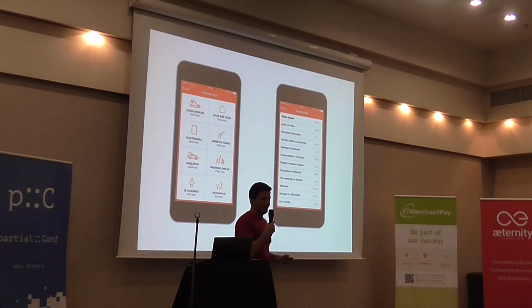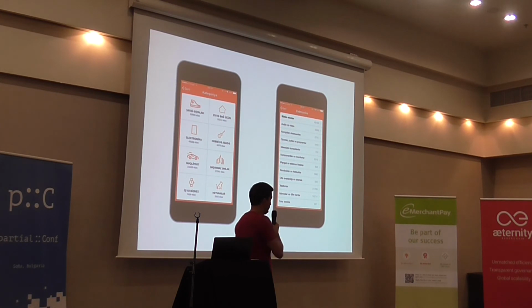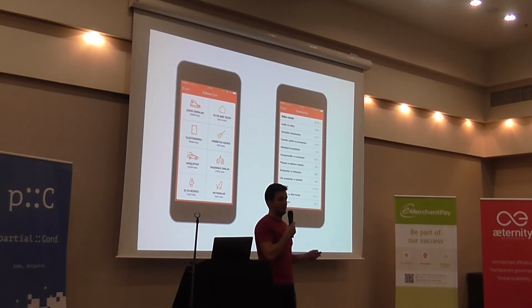Second example is, in a way, similar. It's a list of categories that when you click, you get a list of subcategories. When you click, you get a list of properties that you can filter against. And again, the same problem. On a lot of apps, you click on the category and you wait until the subcategories get loaded.